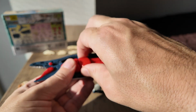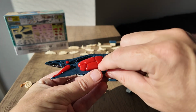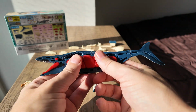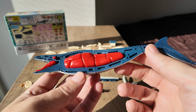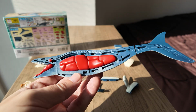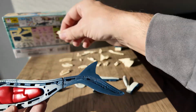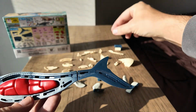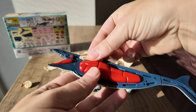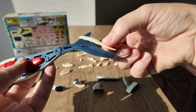Wonder if this one is round the wrong way. It is, isn't it? Yeah, I thought so, because it didn't fit well there. There we are. I had the stomach round the wrong way. That's it. That's the organs in. Now we can move on to the bones. So this is more complicated. Where to begin? Let's try with the spine, I think. So that seems to fit there, that peg. This would be the tail.